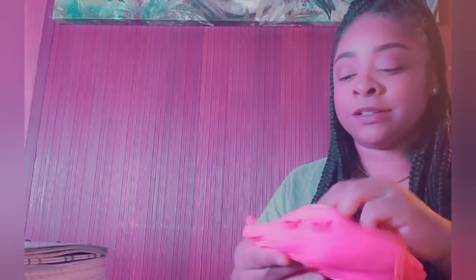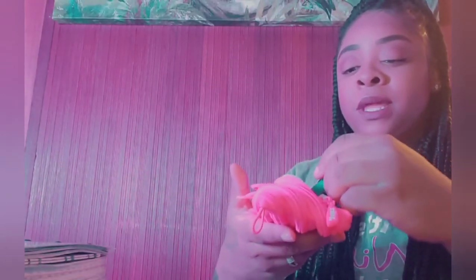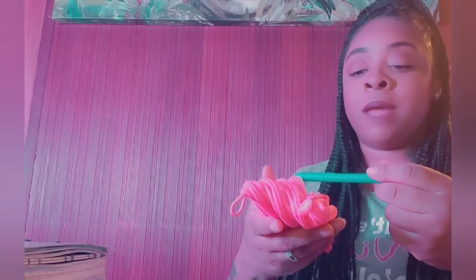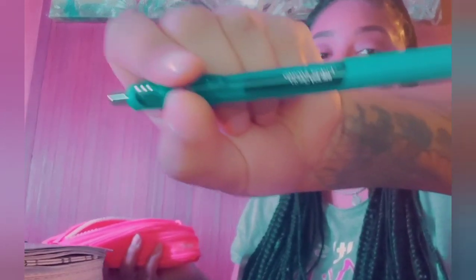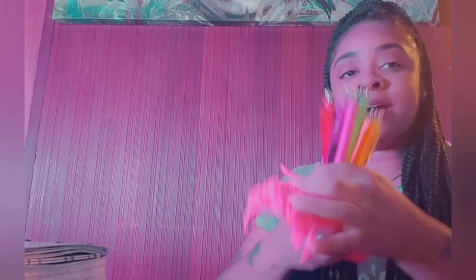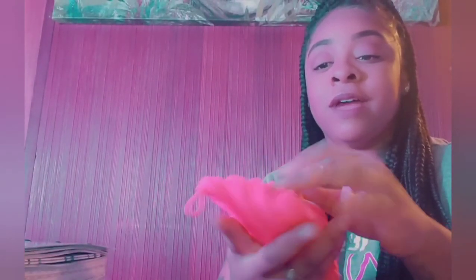But eyelash technical difficulty. Okay, so these are my favorite pens, and that's all that's in here. It's like every color of my favorite pen, which is the Paper Mate Ink Joy Gel Pen. And this is in 0.7 because I feel like the smaller the ball, the smoother it writes. This ink is perfect. It's vibrant. And these are all the colors, and they're perfect because I like to color code everything.